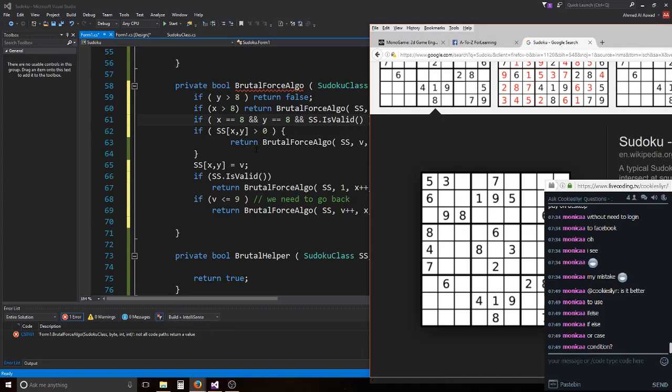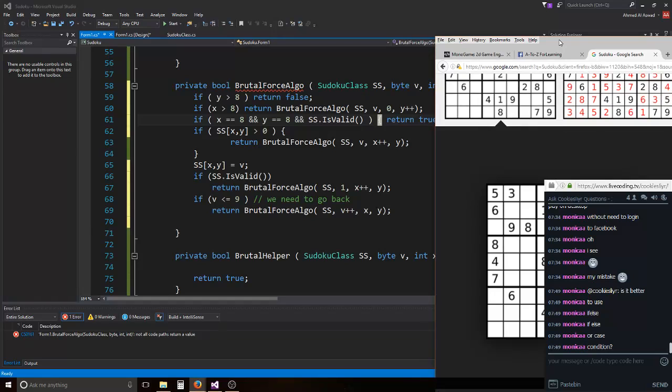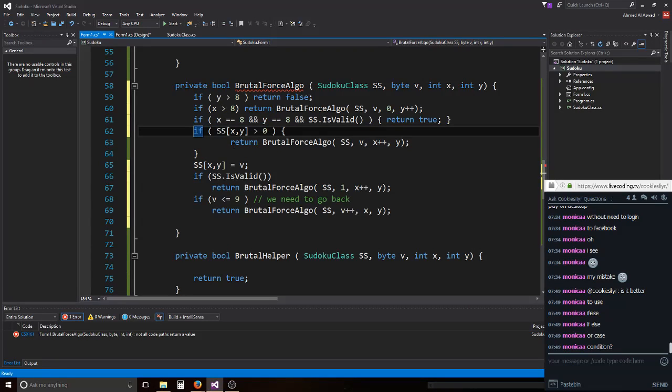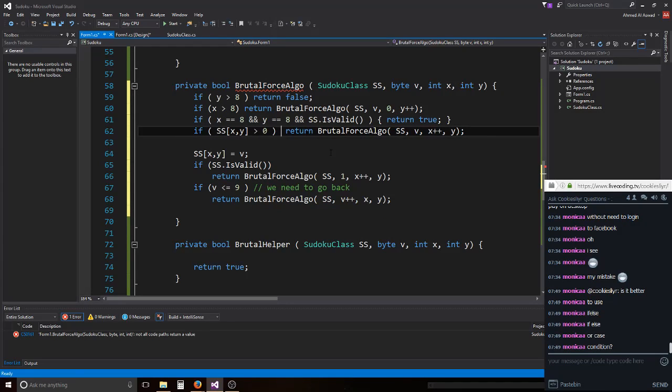If the box is empty, then we increment by 1. No, this is wrong. This is not correct. Well, this is just incremental, and actually this can be iterative. So actually we can advance x and y in here.